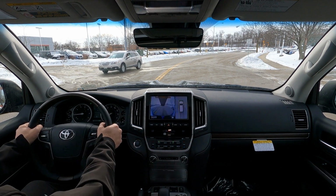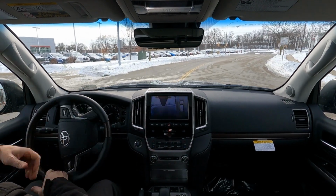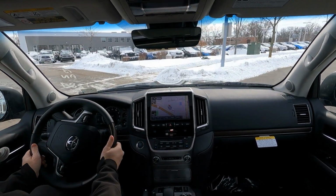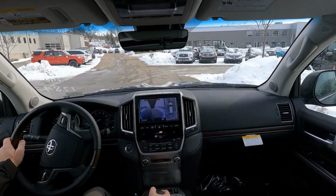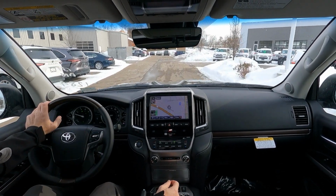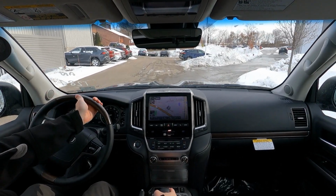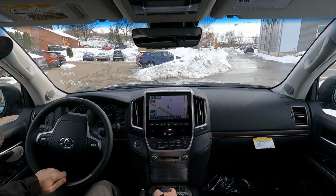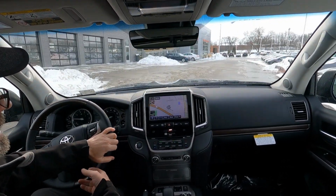Steering wheel's a little smaller than I would have expected, but it's not in a bad way, really in a good way, but gives it a little bit more of a sporty feel than a big truck. So overall, I like the way it drives. I know this wasn't probably the most dynamic point of view test drive you've ever watched, but still definitely worth watching, I think.